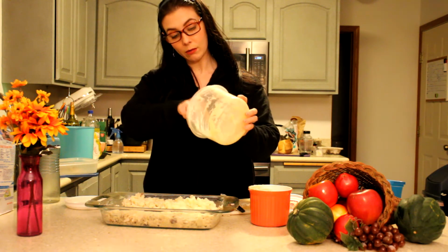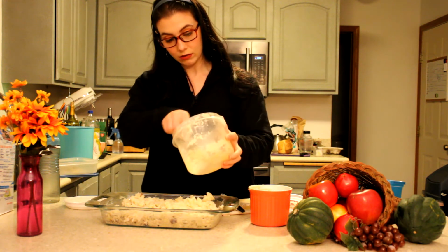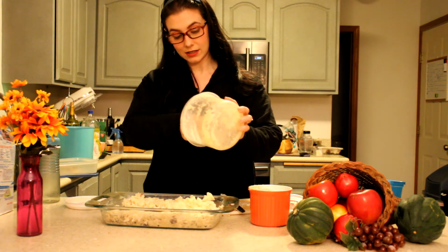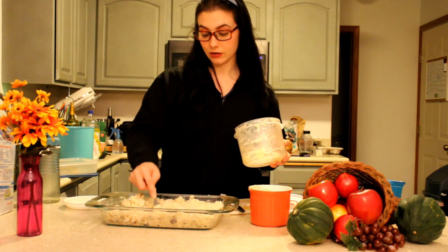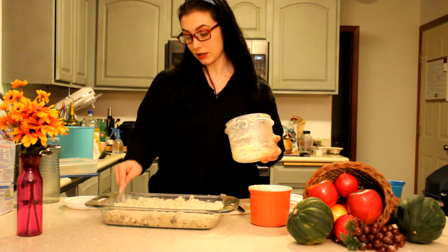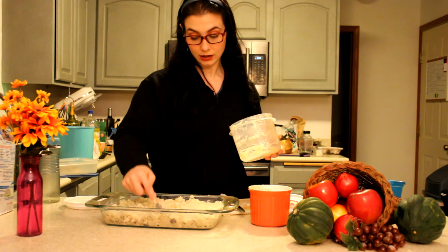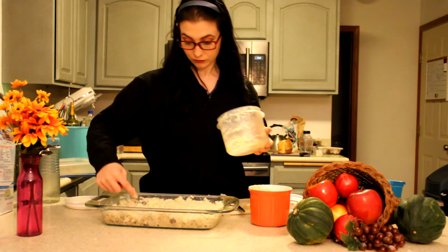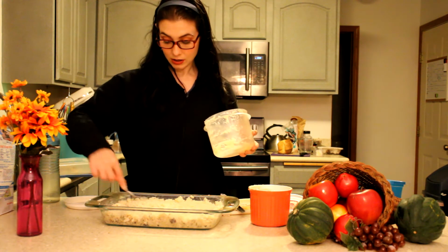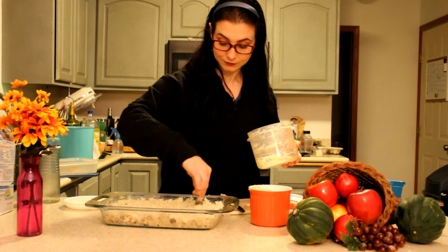And I did have to warm up my gravy and my mashed potatoes in order to get them to be of a nice consistency to mix the gravy in and to spread the potatoes. So if you're doing this right after you are done with your meal and they're still hot, then you won't have to do that. I'm gonna give it some fork marks to make it pretty.